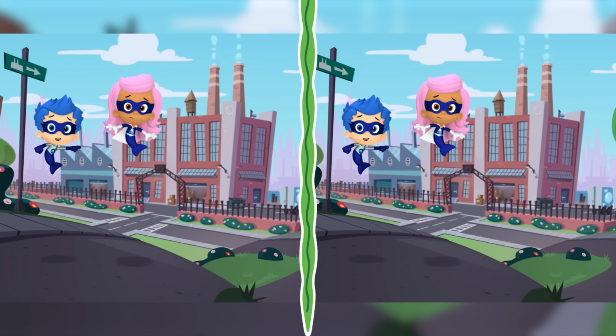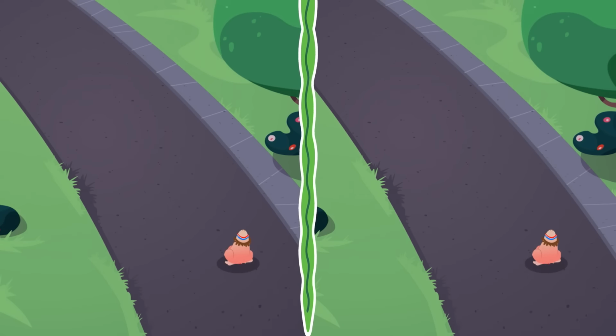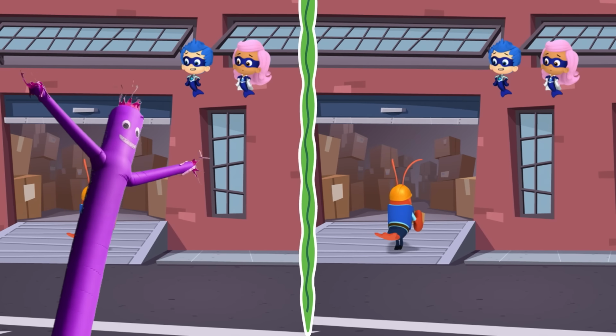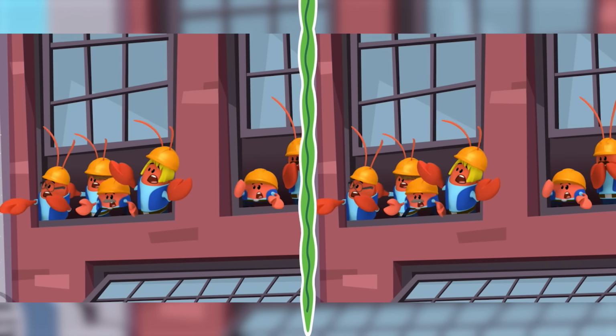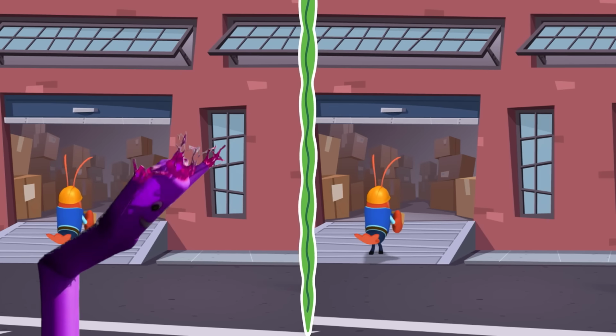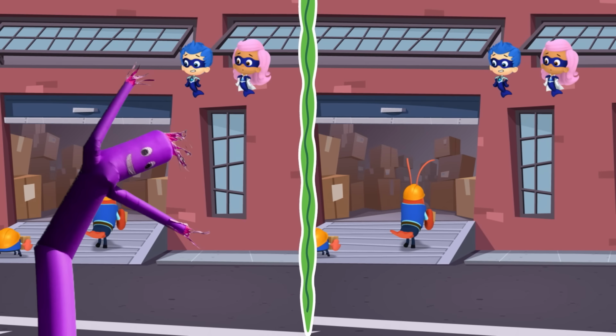He's heading toward the old factory. We better get there first. Here comes the running nose. You saw a difference? Where? Here comes the running nose. Super! There's a wacky inflatable man in this scene. Whoa!